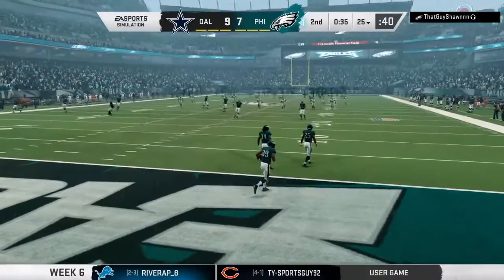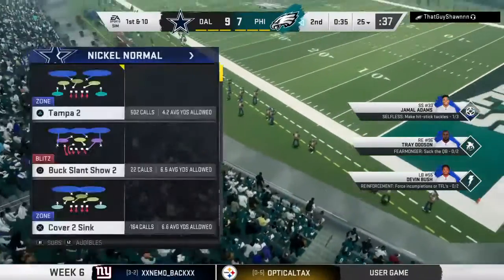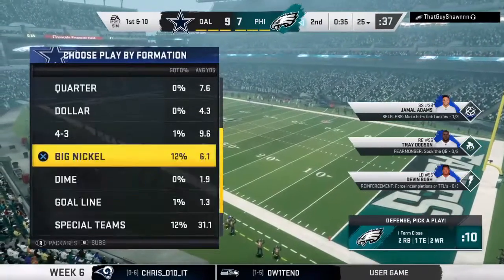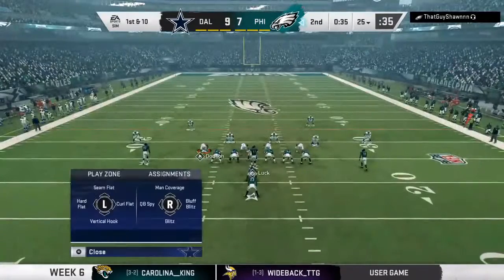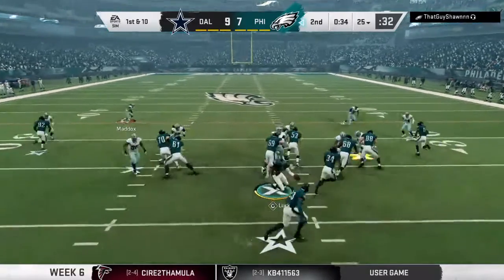And no return on this one as the fair catch is signaled for and taken. Eagles take over first and 10 at their own 25-yard line. The Eagles offense set to begin their next drive. Under a minute to play here in the half. Time for a late drive.